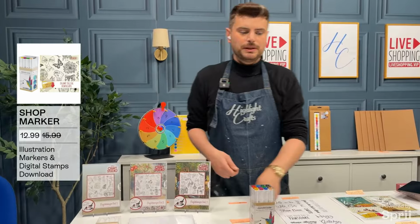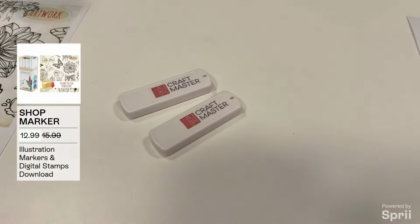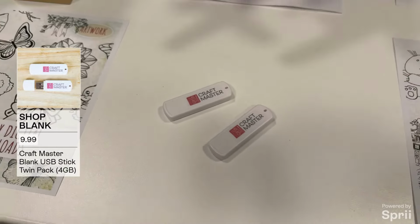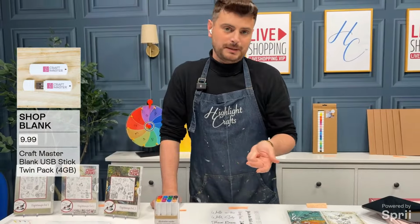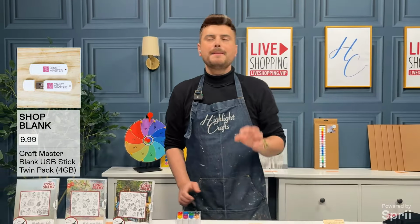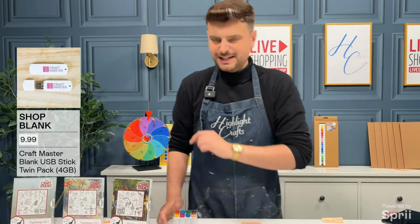Talking to downloads though, something that's really important to mention is those USBs, because think about your storage, okay? You're going to get a twin pack here, 2 of these USBs. They're blank USBs for you to pop your SVG files, your printable rice papers onto, your downloadable content for all of your fabulous Highlight and Craftmaster and Tattered Lace and 2 Red Robins, whatever brand it is. All of that content can be stored on these. You can put a massive amount of artwork on here, but again, you're getting 2 of them for £9.99.